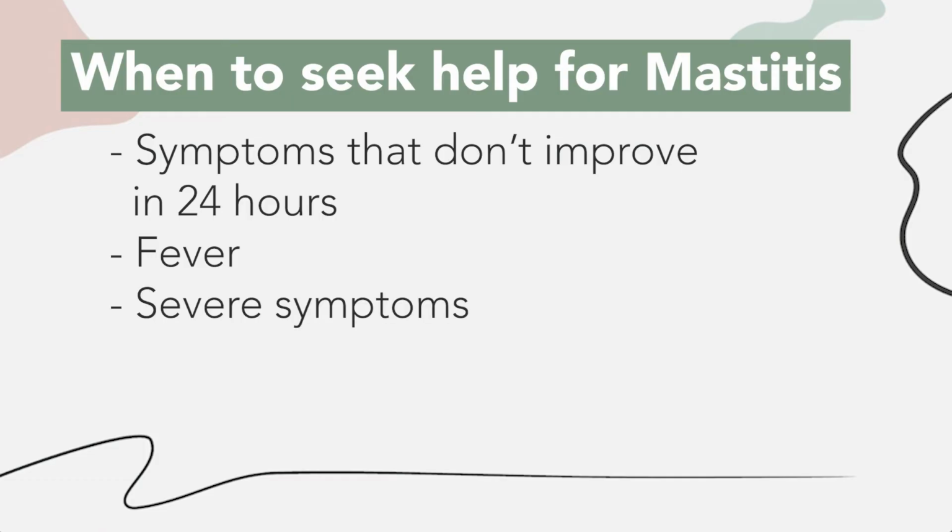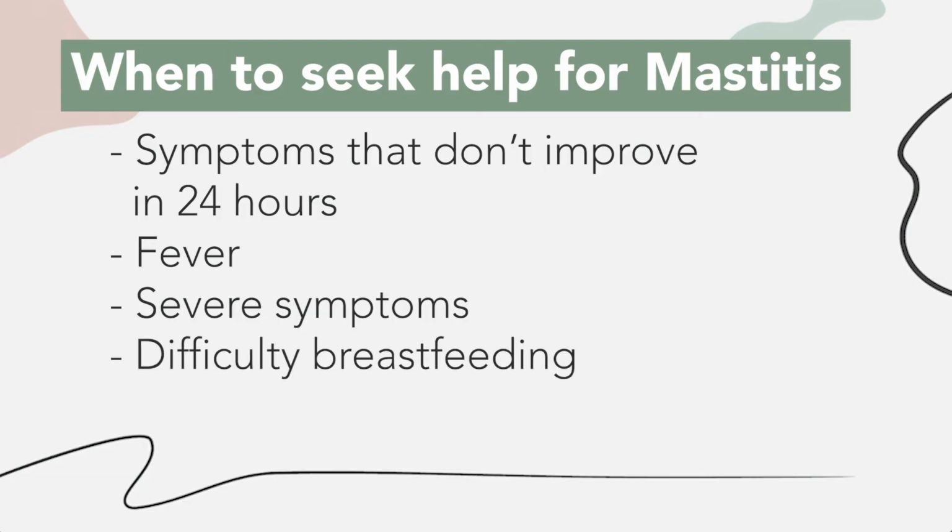Severe symptoms. If you're experiencing intense pain, swelling, and other severe symptoms, don't hesitate to seek medical attention. Difficulty breastfeeding. If you find it increasingly difficult to breastfeed or pump, this can be a sign that your condition is worsening. Repeated episodes. If you've had multiple episodes of clogged ducts or mastitis, this could indicate an underlying issue that needs to be addressed, or maybe we need to add probiotics, sunflower lecithin, or something else.